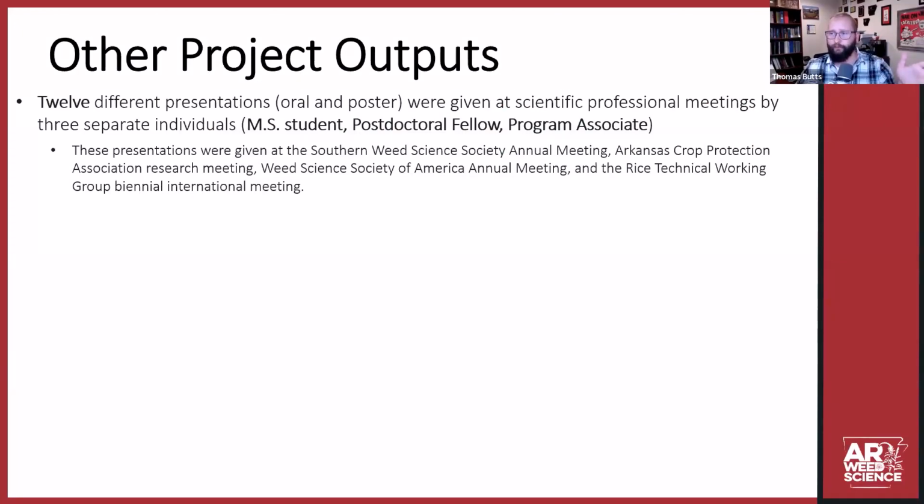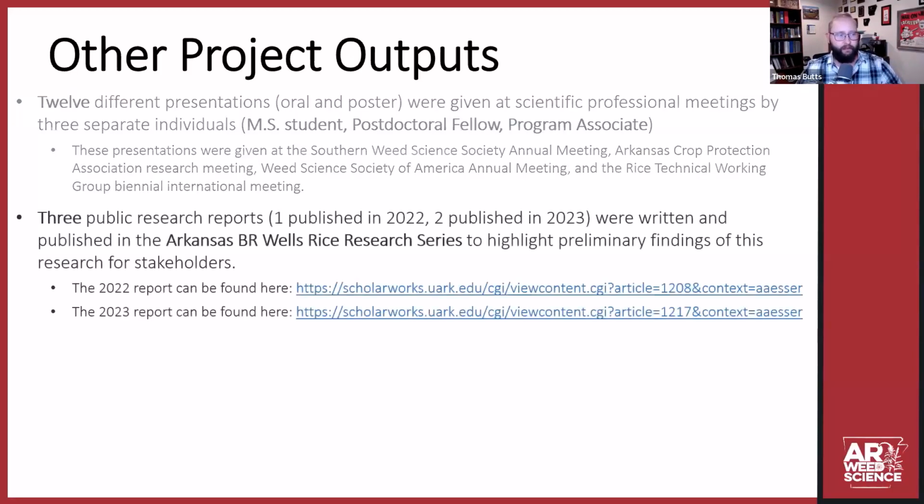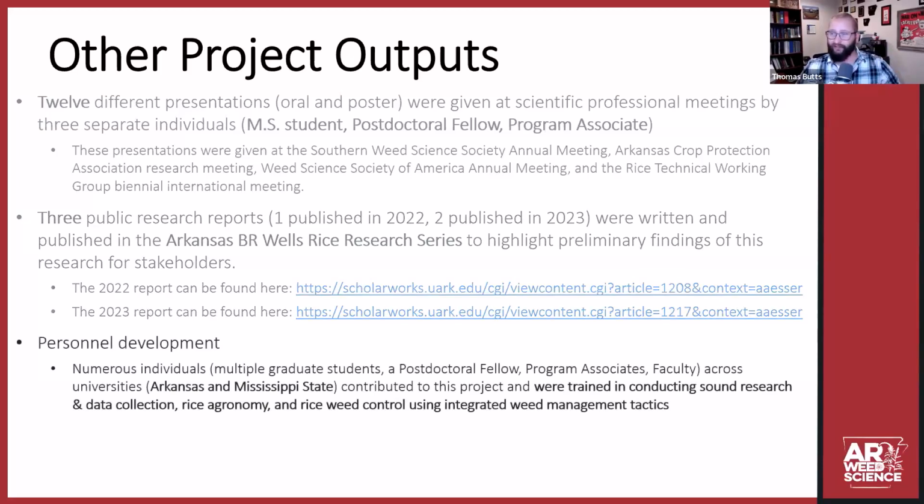Just a few other real quick outputs. We had about 12 different presentations on these projects that occurred over the past couple of years at several different meetings, including the Southern Weed Science Society meeting, the Weed Science Society of America annual meeting, the Rice Technical Working Group, the SERA-18 group, and then also our Arkansas Crop Protection Association meeting. We published several public research reports that are available online regarding this research through our Arkansas Rice Research Studies series reports.